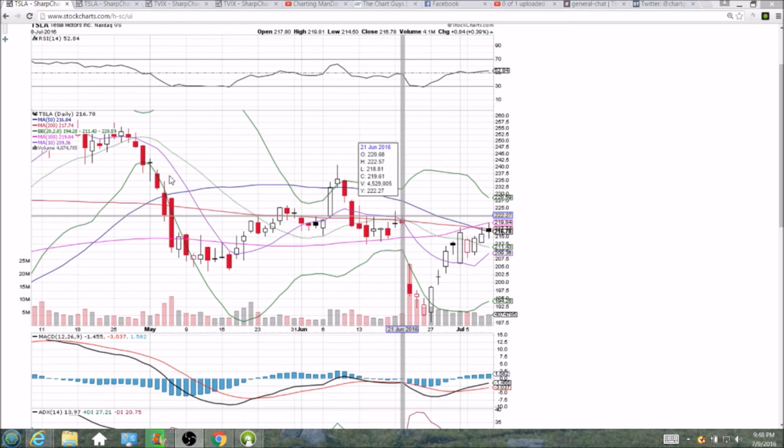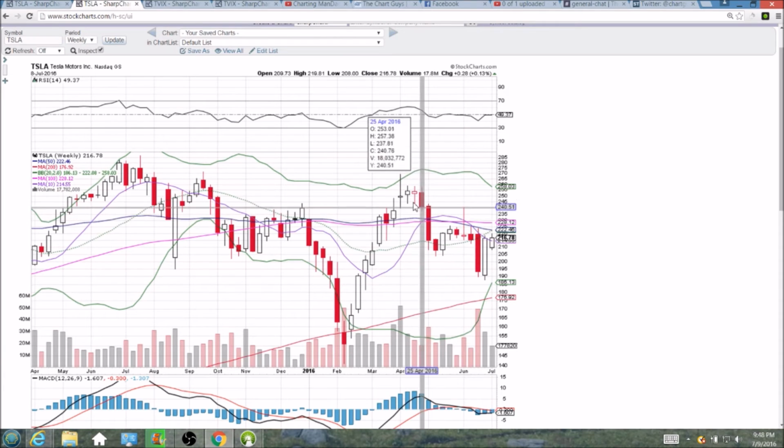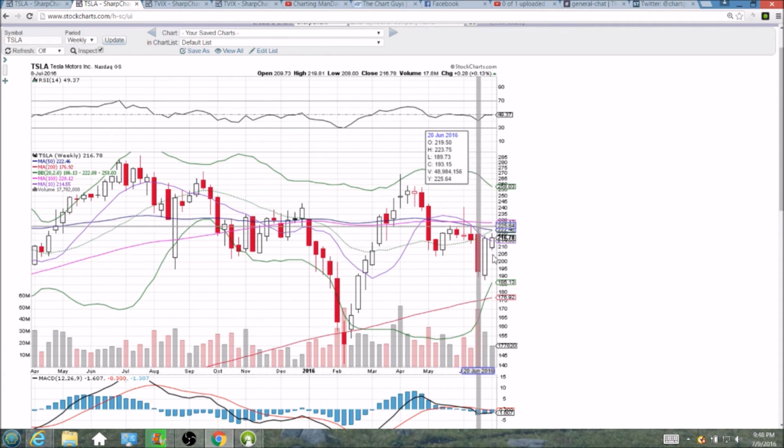bit of a concern. The lower high pattern still very much so intact, and if we look at the weekly time frame, we can see that much more clear here, lower high and lower low. So we did confirm the bullish reversal candlestick from last week, but we have lots of moving average resistance here.